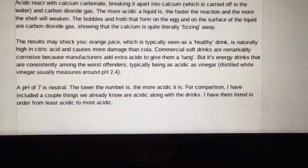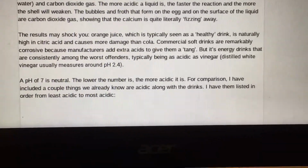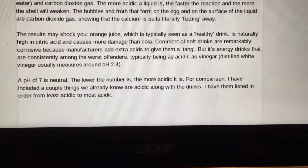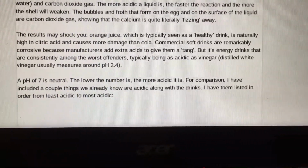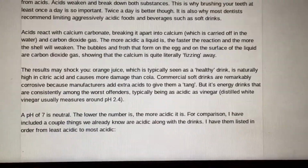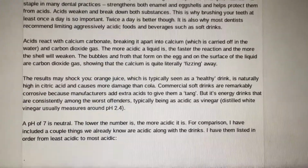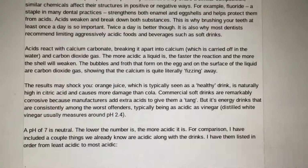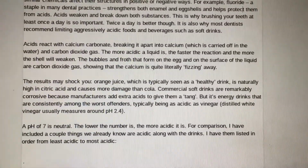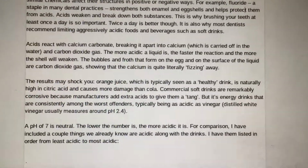The results may shock you. Orange juice, which is typically seen as a healthy drink, is naturally high in citric acid and causes more damage than cola. Commercial soft drinks are remarkably corrosive because manufacturers add extra acids to give them a tang, but it's energy drinks that are consistently among the worst offenders, typically being as acidic as vinegar.